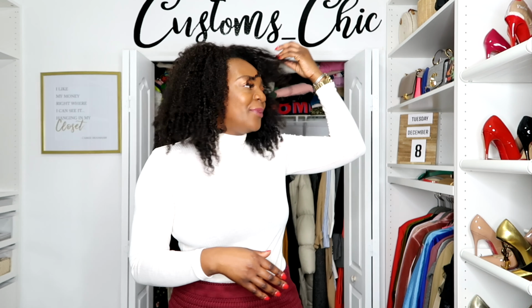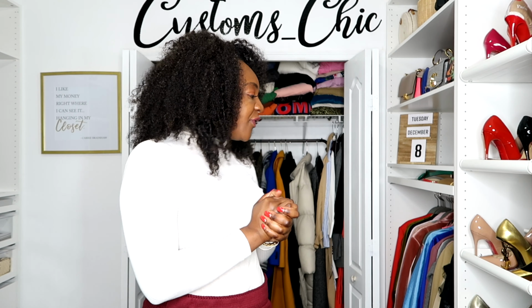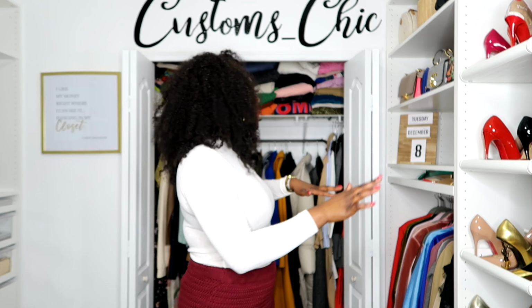So now when I shoot videos that I actually have to model clothes on, all that stuff has to come out. I place it somewhere and then it goes all back in. But I mean, it's not the worst thing in the world, right? It's still functional, which is what I really like about this, because at first I just had clothes everywhere and that was the only thing that I had to house clothes. And after a while, it's like, girl, you ain't got no space.